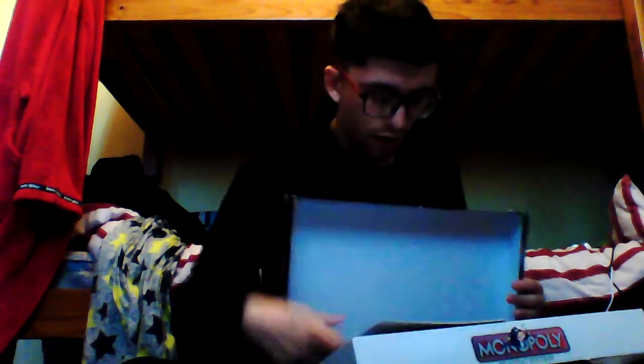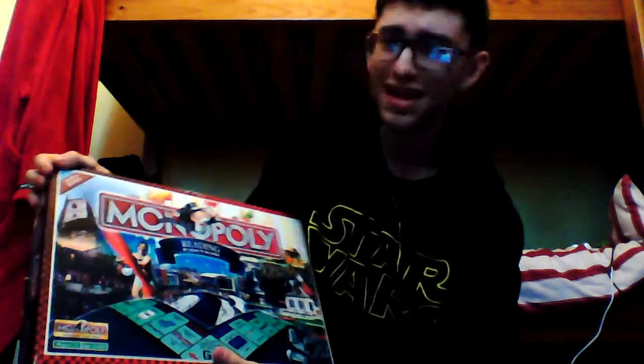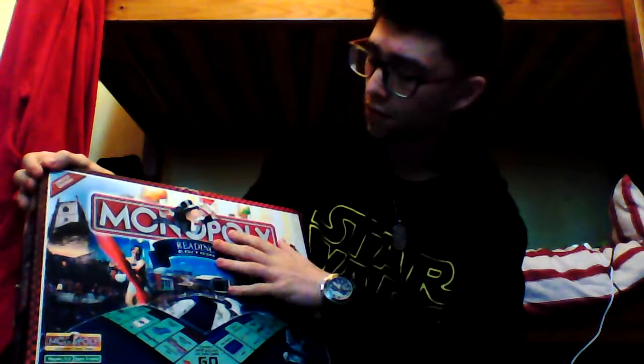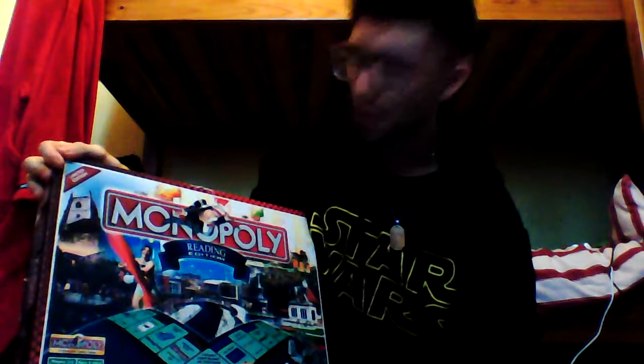Up next, another Monopoly variant. The rules weren't in it, so I'm putting them back in. Another Monopoly variant. In England we got these limited edition city based, well, towns and city based games of Monopoly, and this is the Reading edition. And I've had this for years, and obviously growing up in Reading we had to have it.